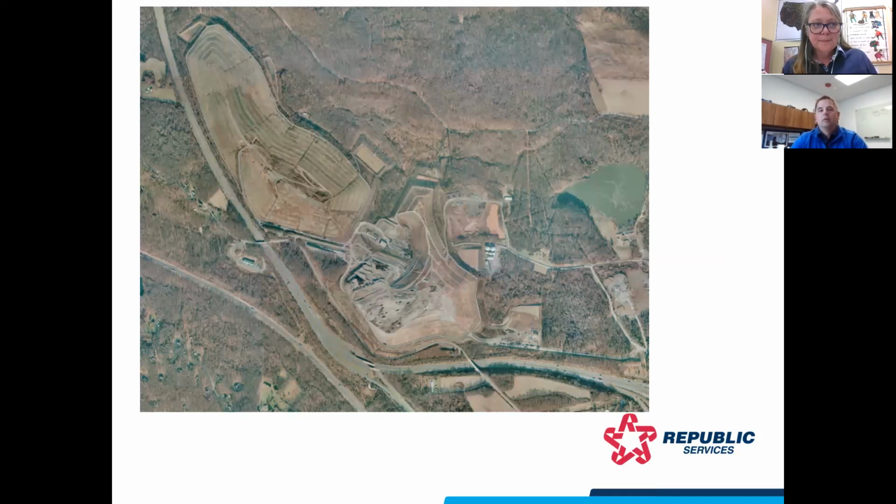This is kind of an overview of our site. Right now, I don't know if you can see my screen. You probably can't see the mouse, but on the top left corner, there's the original landfill. That's our cells 1 through 14.